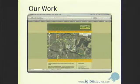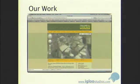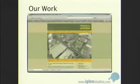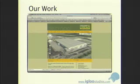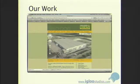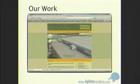And then we also create applications, so more data visualization online. This is a really simple web application using the Google Earth plugin and the Google Earth API that we did for a large commercial real estate company that has warehouses around the country, where they needed to take a look at what these warehouses looked like and how they were impacting local environments in terms of how the inventory coming in and out of those warehouses was affecting the community.